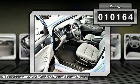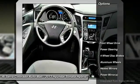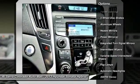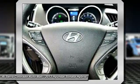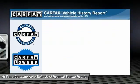More power, less fuel, no guilt. This vehicle has less than 15,000 miles. Here are some of this vehicle's great options. Steering wheel audio controls, stability control, traction control, anti-lock braking system, air conditioning, adjustable steering wheel, power steering, four-wheel disc brakes, aluminum wheels, keyless start.